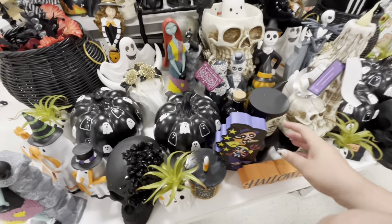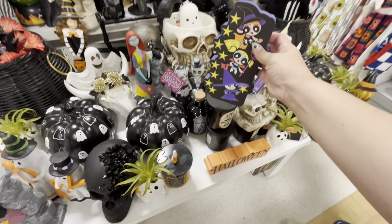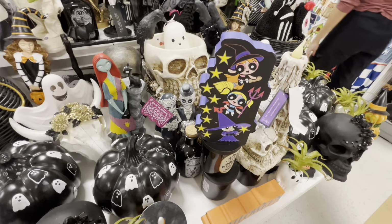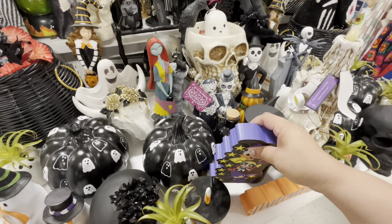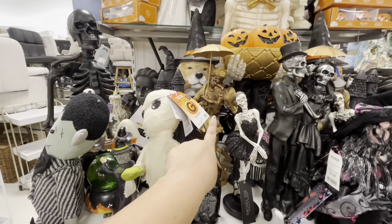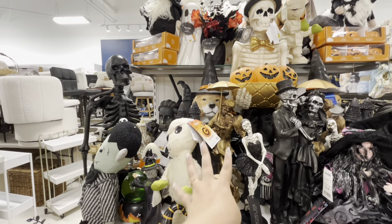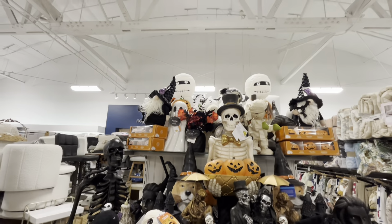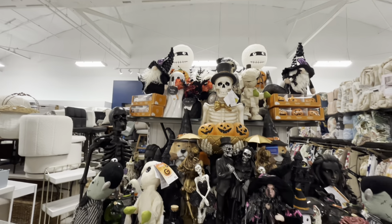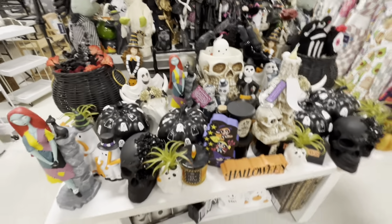Look, they have this new Powerpuff Girl sign. I haven't seen this one. $7.99. Look how cute that is. That's adorable. Then let's see, that gold couple there, you see them? Those are new. They're dancing under the stars with an umbrella. And then this is what all this looks like. Mostly all the same, just a bit new here and there.